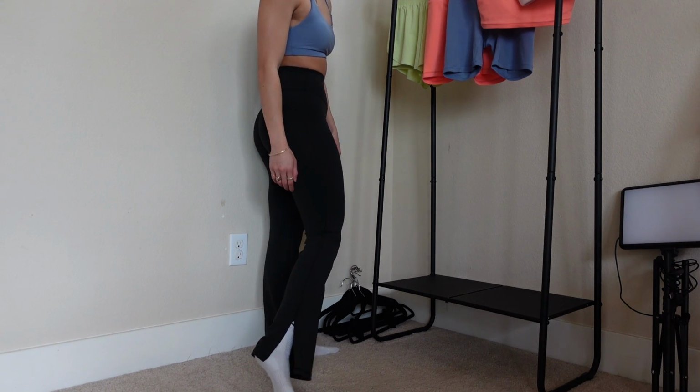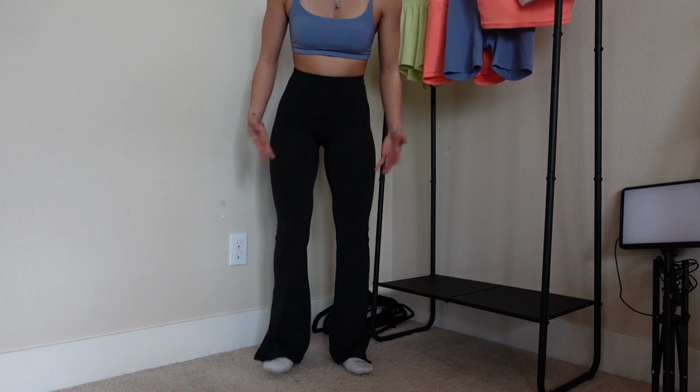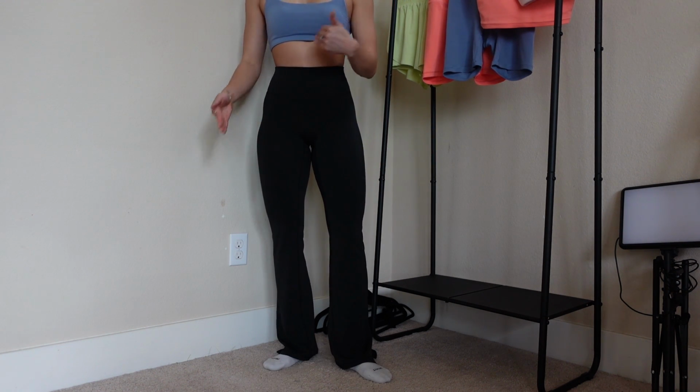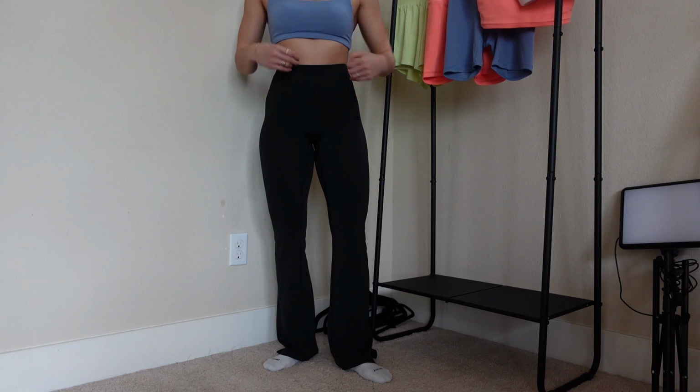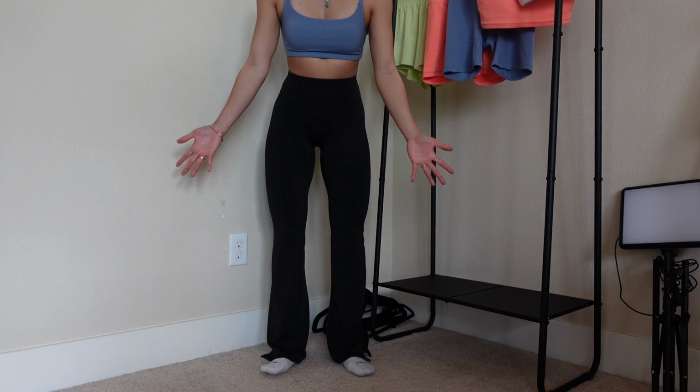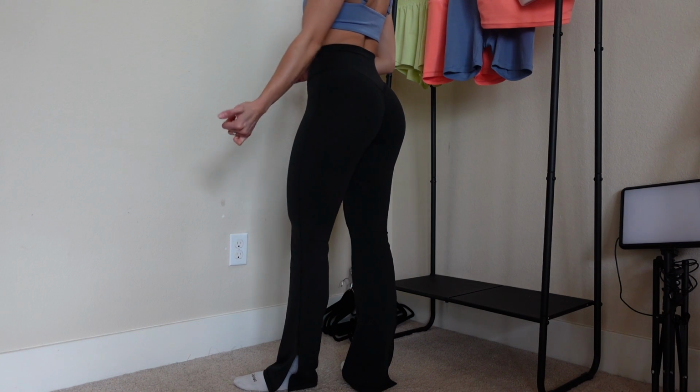It also does have a slit on the side, which I love, but my only thing is that we only have one leg inseam. If you're in between sizes, I would definitely advise to size down versus up, because again, this is very, very stretchy. Otherwise though, it fits quite perfectly, you guys. Like, I think it is so cute.